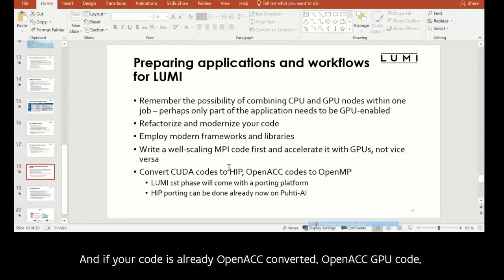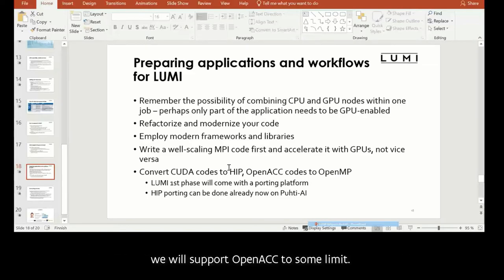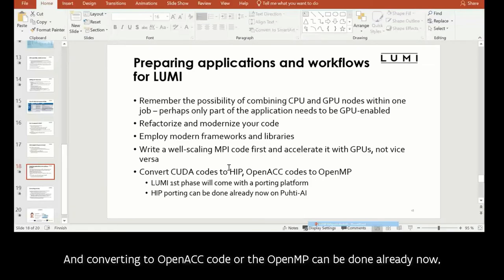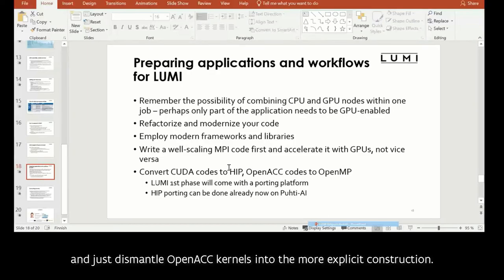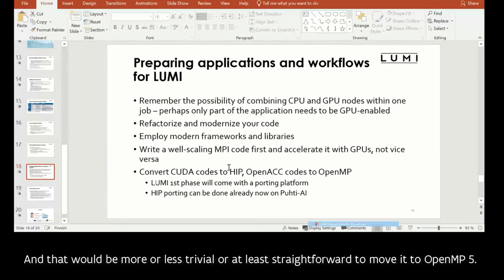And if your code is already OpenACC GPU code, we will support OpenACC to some limit, but at the same time, we recommend programming OpenMP 5 as the directive-based GPU approach. Converting OpenACC code to OpenMP can be done already now, or you can keep working on OpenACC and dismantle OpenACC kernels into more explicit constructs, and it will be more or less trivial, or at least straightforward, to move it to OpenMP 5.